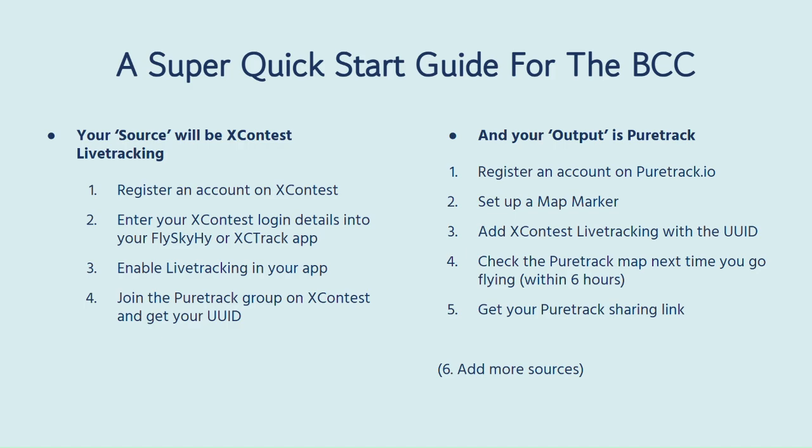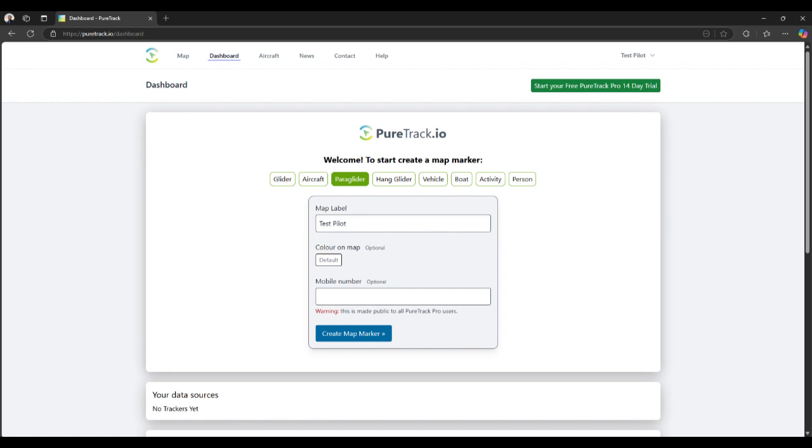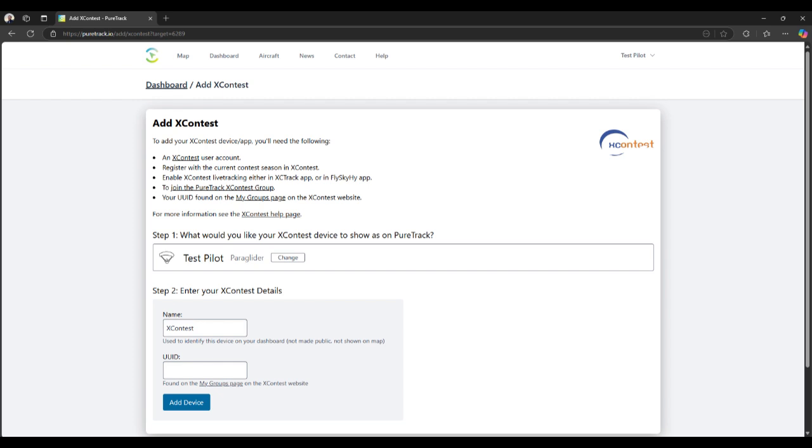Then head over to PureTrack and make an account. Set up a map marker with your name and chosen colour. Then click to add XContest as a tracking source. Well done! You're now all set up and ready to go.